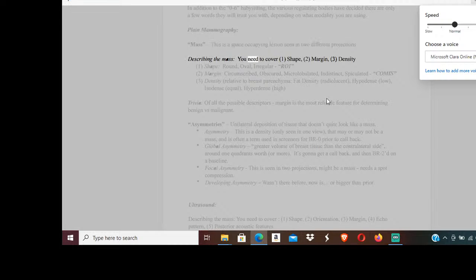Describing the mass, you need to cover 1. Shape, 2. Margin, 3. Density. Shape: round, oval, irregular. Margin: circumscribed, obscured, microlobulated, indistinct, spiculated. Density relative to breast parenchyma: fat density, radiolucent, hypodense, low; isodense, equal; hyperdense, high. Trivia: of all the possible descriptors, margin is the most reliable feature for determining benign versus malignant.